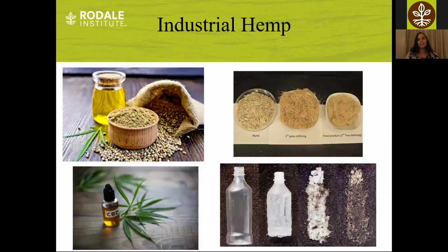We know that industrial hemp has a long-standing history with many uses for food, fiber, and medicine. More recently, some of the fields are CBD production, as well as things like bioplastics. It is thought that industrial hemp has over 25,000 uses.